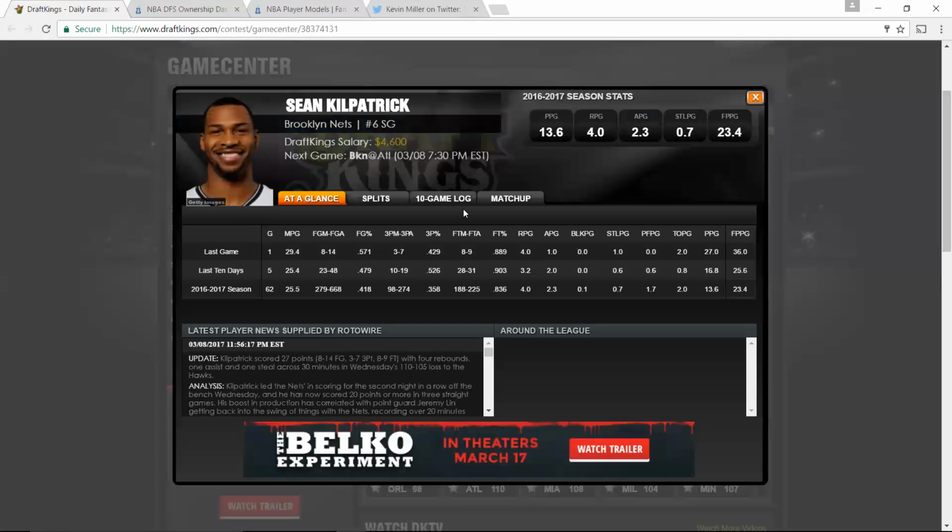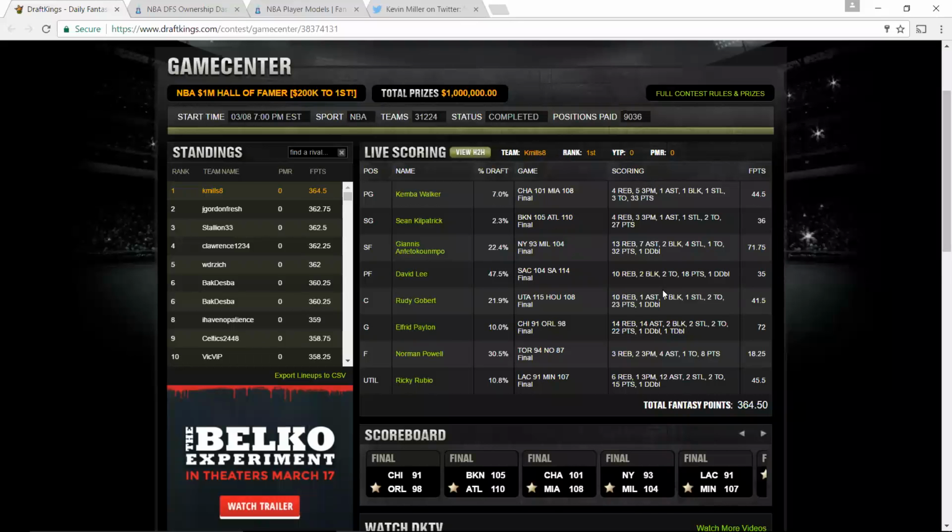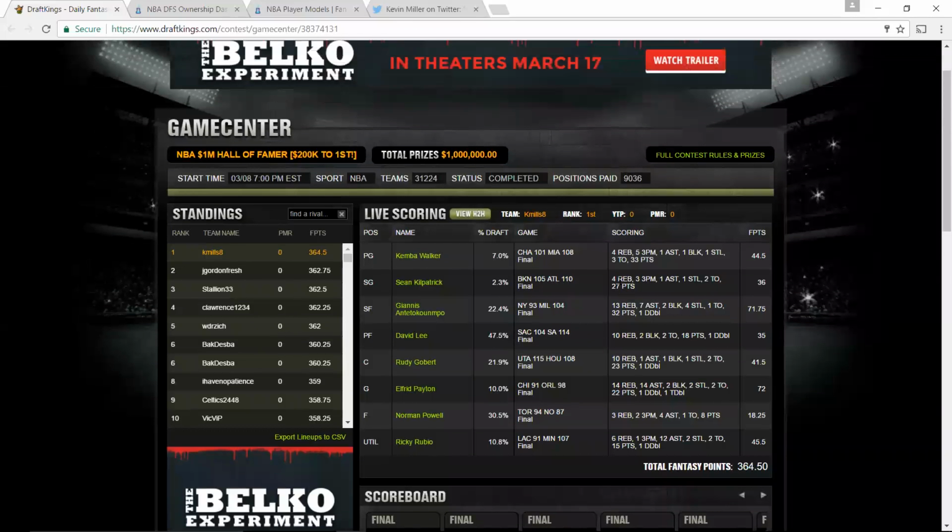If we just pull up his game logs, he had put up over 30 DraftKings points in each of his last 2 games, and had increased his usage rate quite a bit. He had 14 shot attempts here. He got to the foul line. So he was a guy being aggressive for a Brooklyn team that doesn't really have that many high usage players. And getting him at only 2% against an Atlanta team that has a good defense but really struggles against guards, particularly with Schroeder and Hardaway, was great.